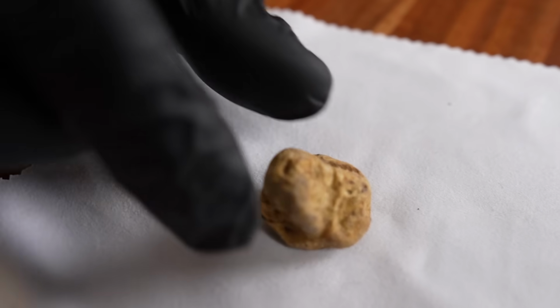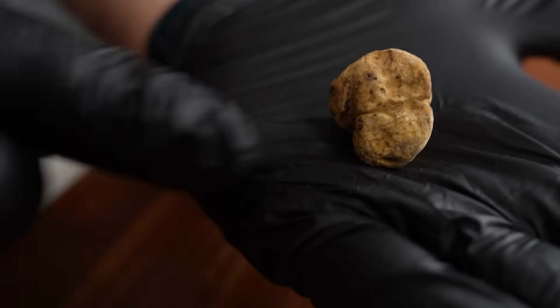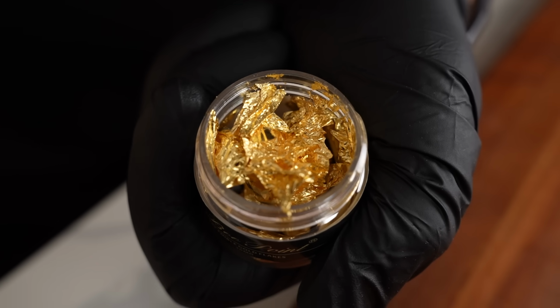Next, we're gonna be using white truffle. This is so much more rare and expensive than black truffle, and the amount you're looking at right now is about $100. We're also bringing out edible gold. This is real gold that is actually edible.